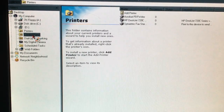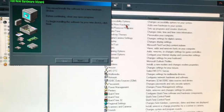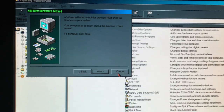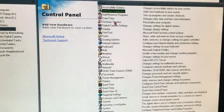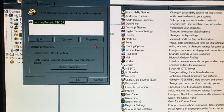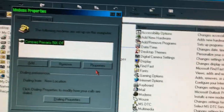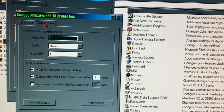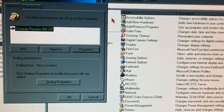Control panel, that would be helpful, actually. Add new hardware. Yeah, I didn't add any hardware. Personalize your computer. I don't want to change the theme now. Modems. And that to me looks like the onboard modem. COM2 is the port. Yeah, that looks about right.